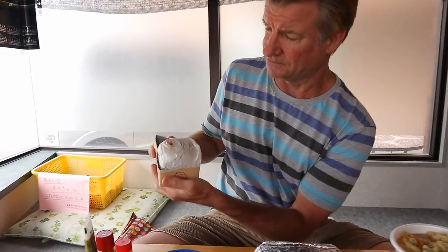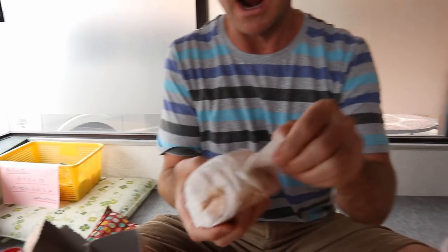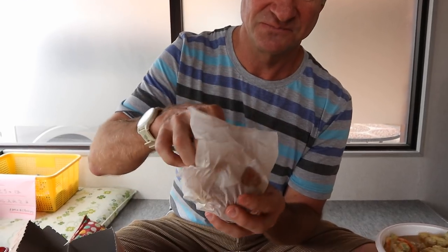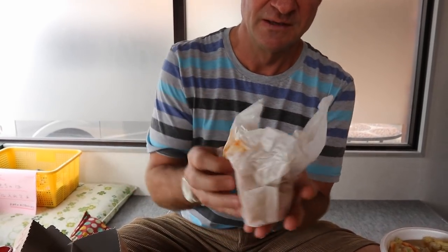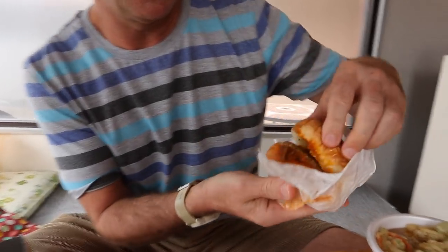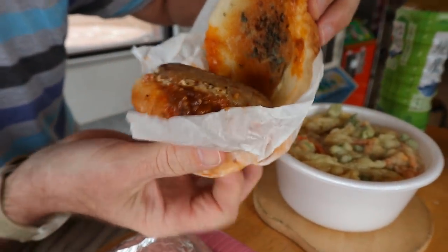Yeah. Like the packaging. It's in a box, and inside the box is a wrapper. It smells really good. Yeah. Let's see how it looks. Oh boy. Looks like a disaster. Oh my.